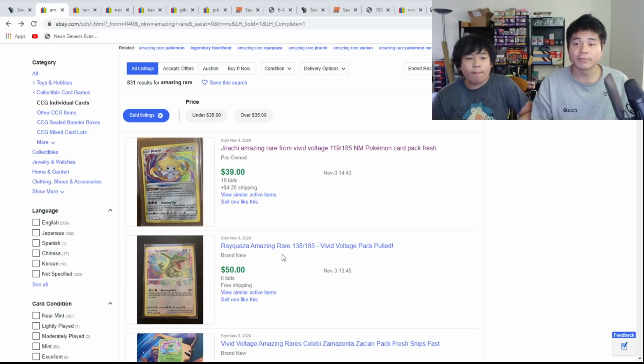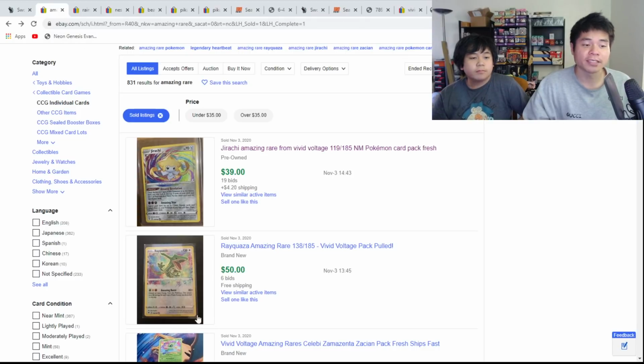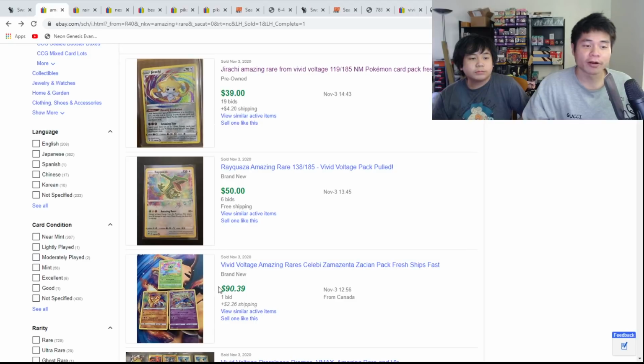I think they will dip a little bit once all Vivid Voltage hits stores, which is in a couple weeks, because it's going to go retail and there's going to be a lot. So keep that in mind for these prices. But there are the amazing rares, and they are a little bit harder to pull. So we'll see how it goes.